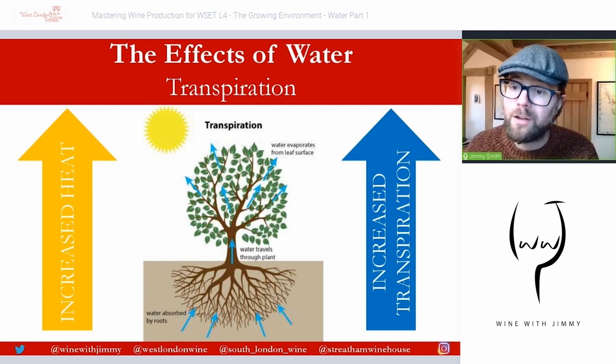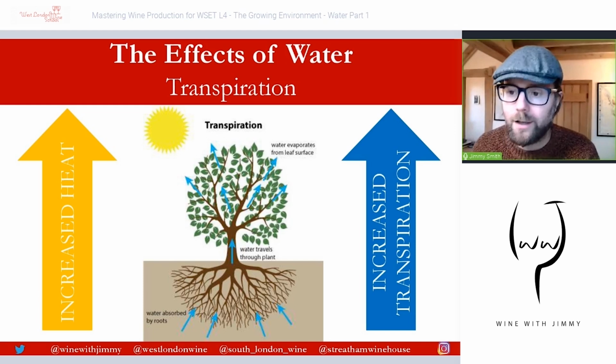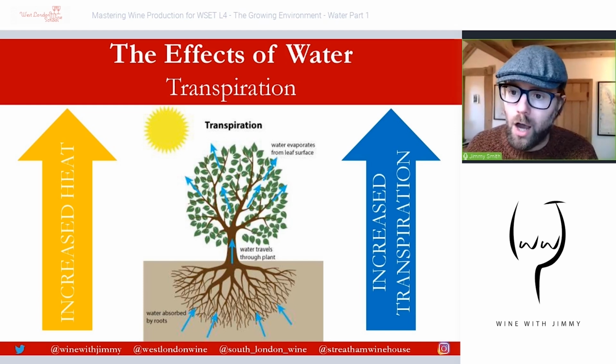Water vapor diffuses out of the stomata, and I've got a slide on what the stomata is next. So these are on the underside of the vine's leaves, and they're like little mouths that control things like oxygen, carbon dioxide, and water flow. So we'll look at that in a second.